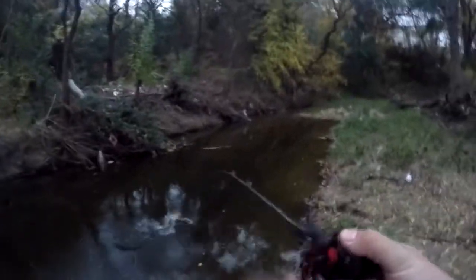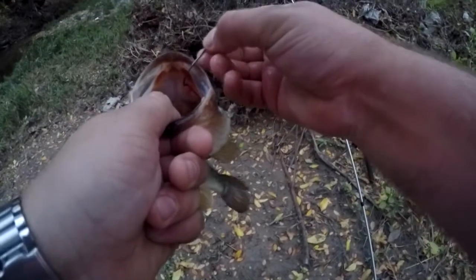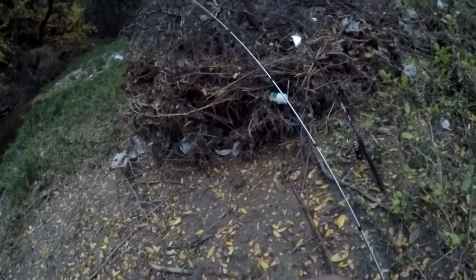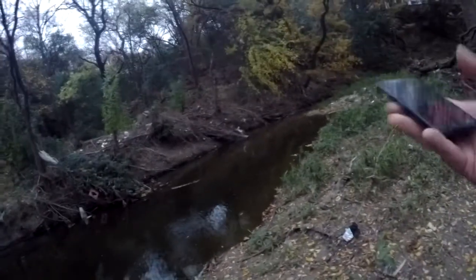Let's see. And he lost the bait. It's a nice little fat one. Nice looking fish here. Hooked. There we go, that's a good looking fish. Not very long. It's actually kind of skinny compared to the last ones when I was here, but it's a good looking fish. Let me see if my camera's got enough battery power to take a picture.